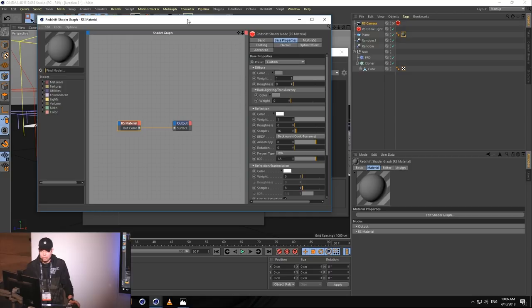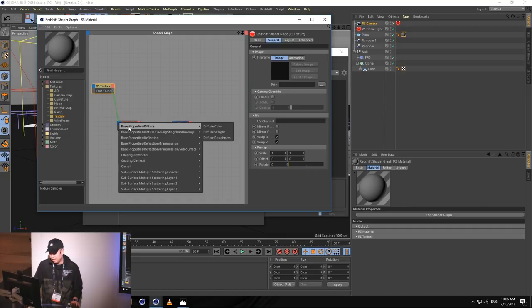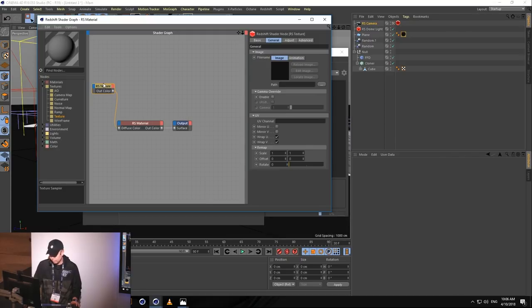So what I'm going to show you is just some really basic node texturing that will get you very far in life if you can accomplish these, say, three or four things that we're about to look at. So the first thing we're going to do is we're just going to load a photograph of concrete into our textures. And so I'm pulling a texture node in here. It's an RS texture node. And I'm going to drag the node to this blue corner, and I'm going to load a texture into the diffuse color.